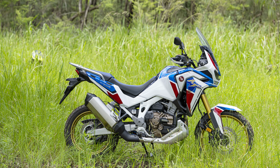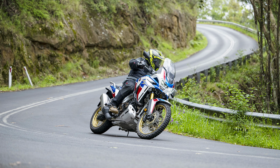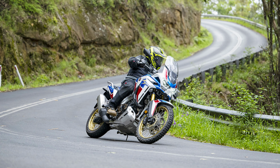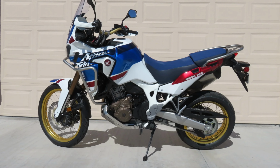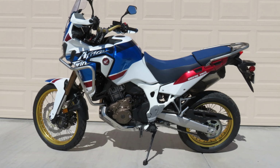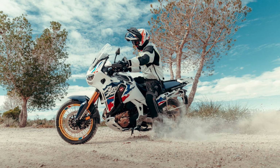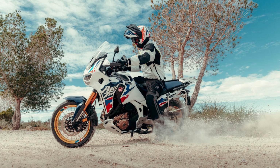With its rugged build and advanced technology, the Honda Africa Twin caters to adventure enthusiasts who need a dependable and versatile motorcycle. Its combination of connectivity, powerful engine, and transmission options makes it a standout choice for those seeking both excitement and comfort on their journeys.